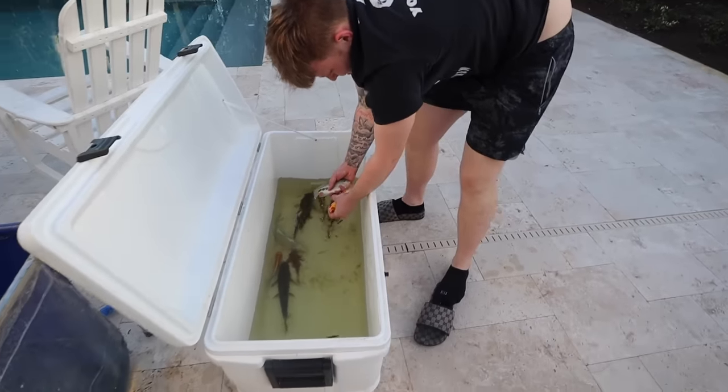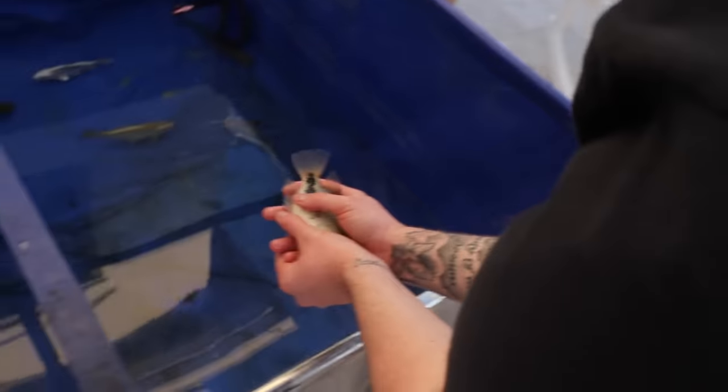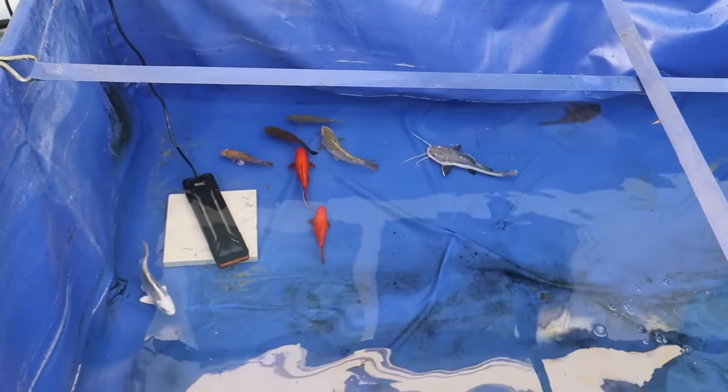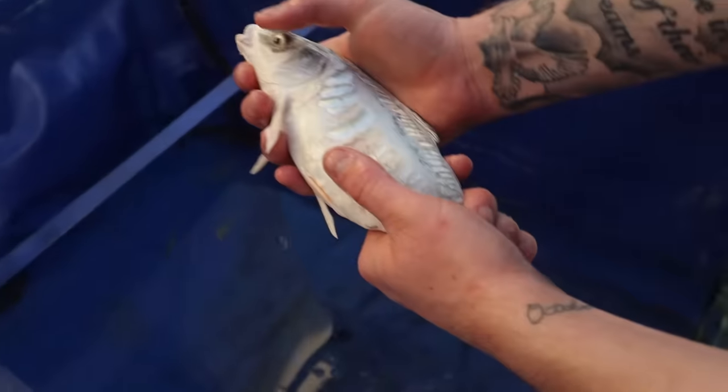Two-for-one special. Swam right into a... All right. Never mind. A one-for-one special. Got the beautiful Vieja cichlid going in. Look at all the fish, schooling up, swimming around. We got Skeletor going in. Dude, look at the size of that thing.